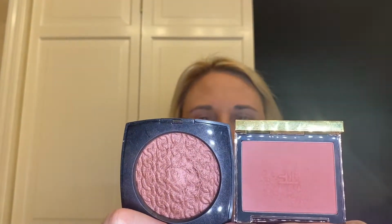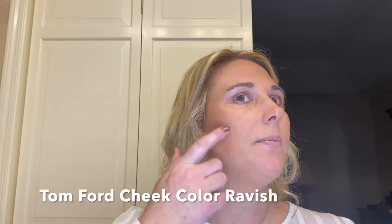So they're both kind of that darker color, which is what I like. I don't know if I can make a decision, but I am going to use the Tom Ford today, only because if I use the illuminating blush on top of that Pat McGrath highlight, it would be just a little much. So we're going to go in with the Tom Ford, and I'm going to use my Chanel blush brush. And you can see, that's like a lot of pigment.